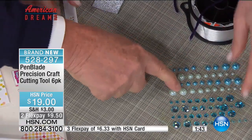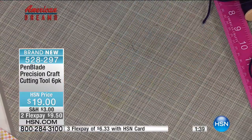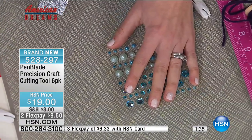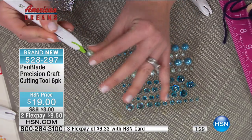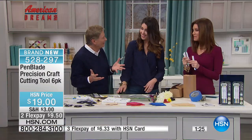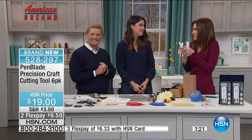How about the embellishments that I see here? Those are super. Sometimes these can be kind of tricky to get off of the material. So a pen blade just makes it, excuse me, I would suggest the 15 blade. And you just kind of lift it right up off of the fabric. There you go. And you put it on a project you're doing. Makes it so easy. Shannon, it doesn't get any easier than this, right? No, it really doesn't.